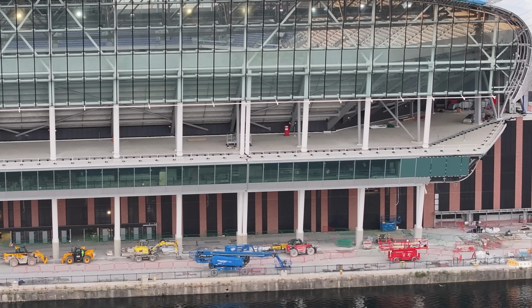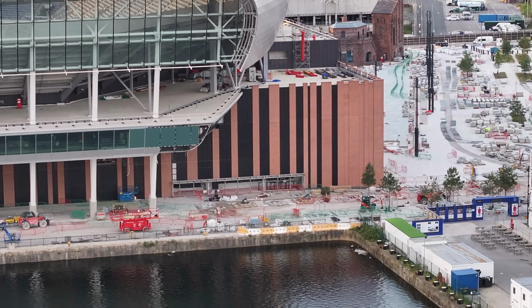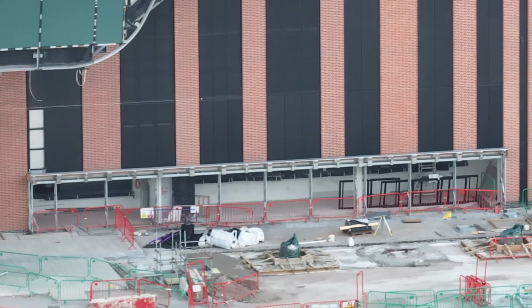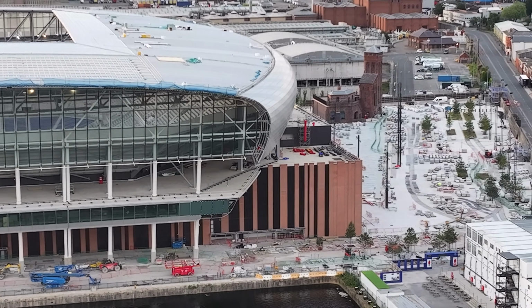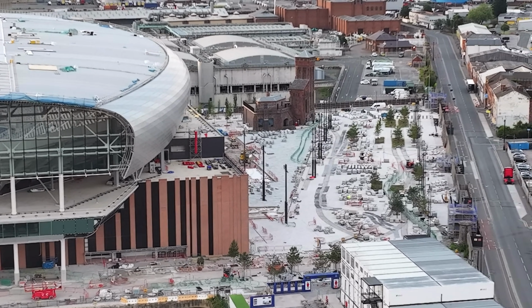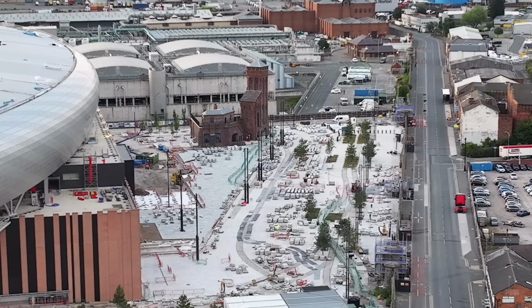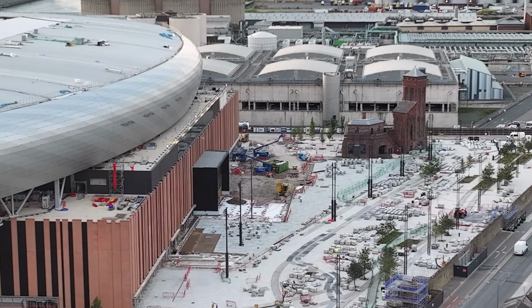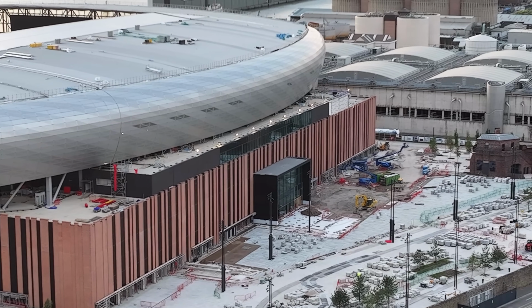See, not a great deal to see on this side. It's looking quite complete. I say I now know that is going to be the ticket office. So it looks so different with all the barrow arch cladding down this side.